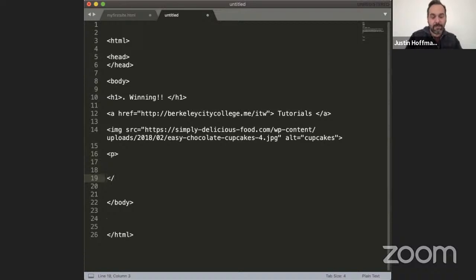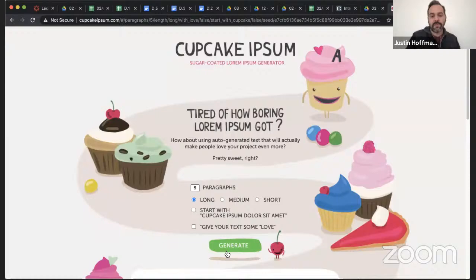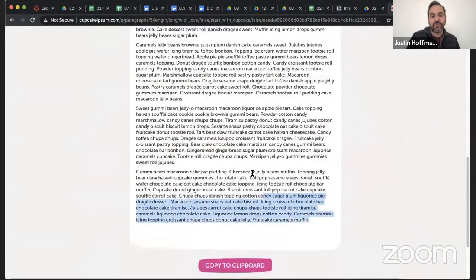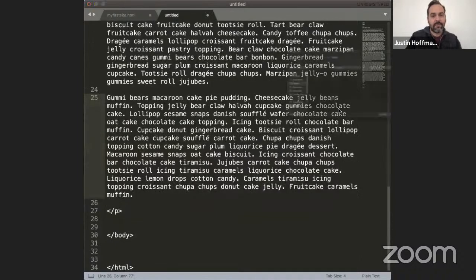All right, and then I'm going to do the paragraph tag. I'm almost done here. And I'm going to do a victory lap here and show you guys where you can find lorem ipsum stuff. If you go over here, you could see that there's this thing called cupcake ipsum. So I'm going to grab some lorem ipsum cupcake, which is just generic text that I'm going to use. I'm going to copy that, and then paste it onto my Sublime Text here. And then I'm going to save.